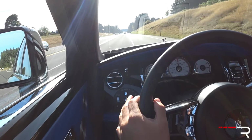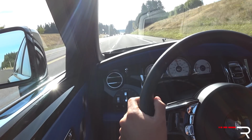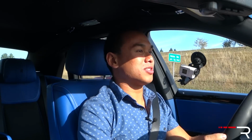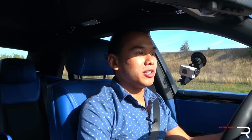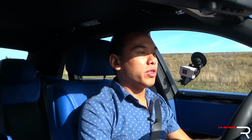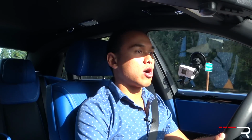Now, one thing about this car as well is you don't feel the speed. A lot of modern cars have that problem, but in this Ghost, I'm going down the road at 70 miles an hour and it feels like I'm going 30. It's just effortless. You just glide over the bumps. It's not a floaty car by any means. It's not going to make me sick, but it's definitely one of the softest cars I've ever driven. But it's also tuned right.